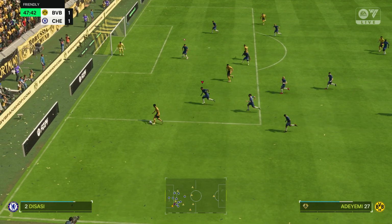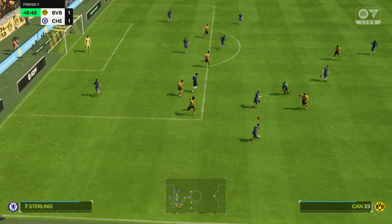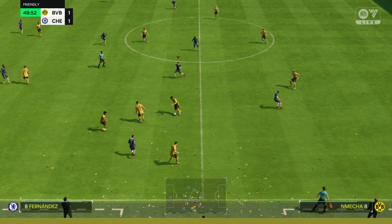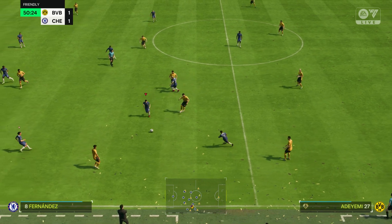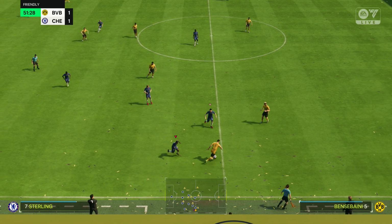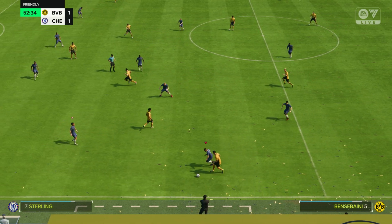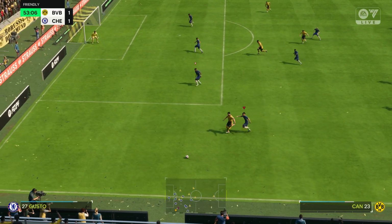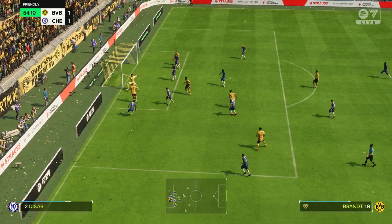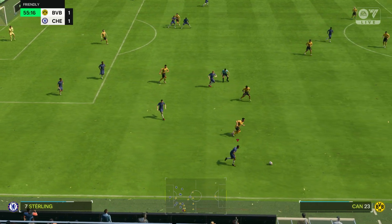Adeyemi, beaten easily here. And it's been cut out. There's the turnover. Rami Bensabiini. Schlotterbeck. Bensabiini. Dortmund trying to get things moving. What a chance! Still problems for them here. It hasn't come to anything.